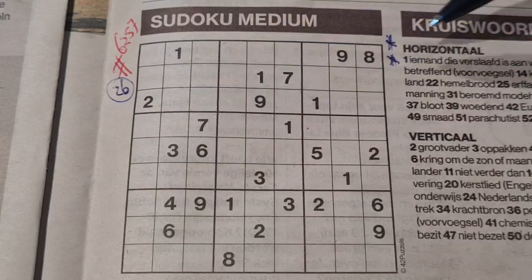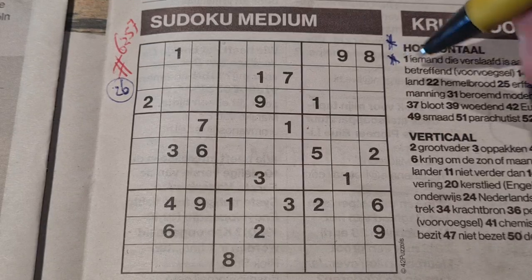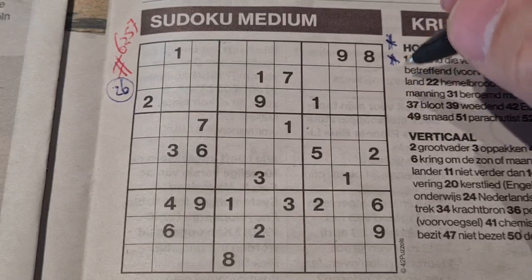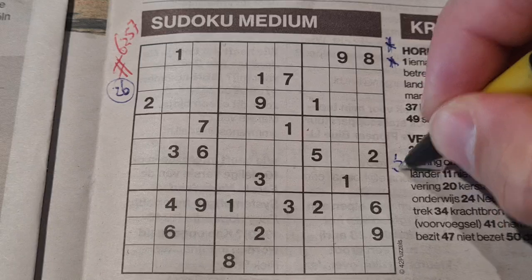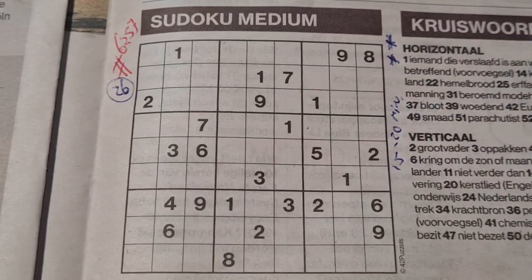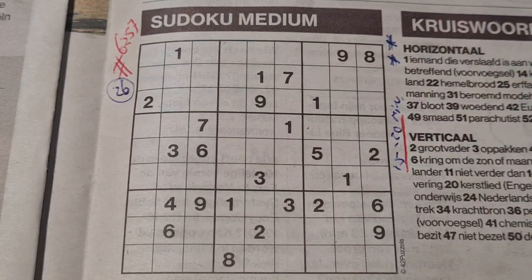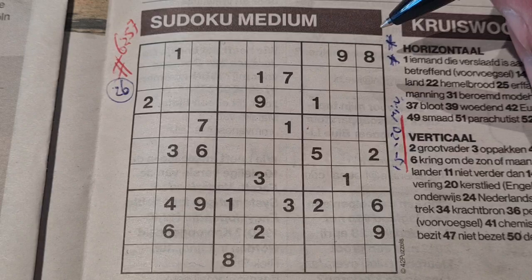But when you compare with the 1 star, 2 stars, 3 stars and 4 stars Sudokus in the additional, this will be a 2 stars puzzle. For a 2 stars puzzle, I need 15 to 20 minutes to solve. That's my time limit. Is this really a 2 stars? We don't know. We will see. So let's get started.